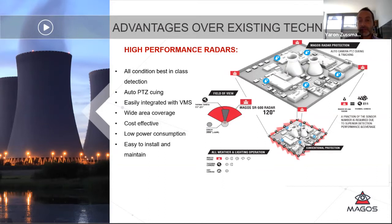So again, if you look at each radar that goes to either 250 to 1 kilometer with 120-degree field of view, you now can couple it with a really good camera versus if you had a fixed camera looking at that length, you'll probably have a 5-degree field of view. So significant reduction in terms of infrastructure cost and number of cameras that you need, which makes it very cost effective. It's a very low power consumption device.